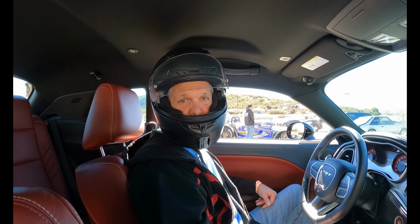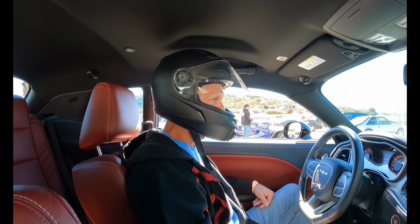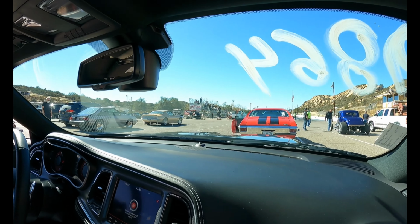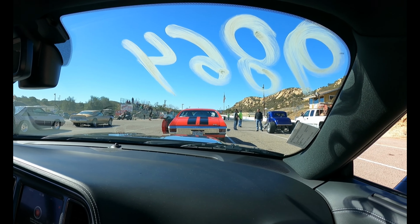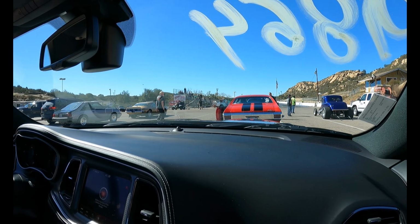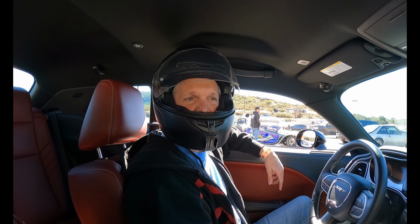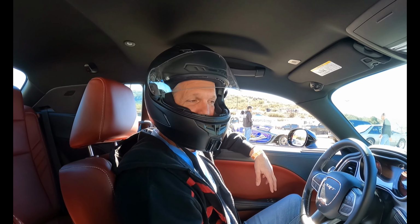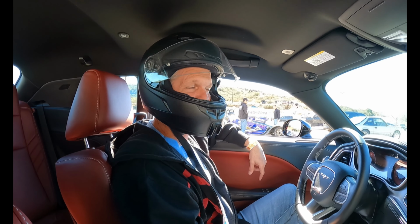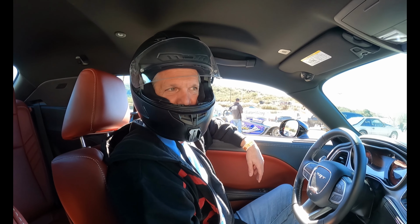First time running Barona 8th Mile in the Super Stock Dodge Challenger. Are you nervous? A little bit. I don't know how to drive it. Never driven this down a track. I've only got 1,000 miles on it. I've barely driven it at all. But I'm excited to learn how to do it.